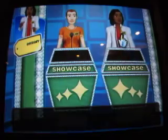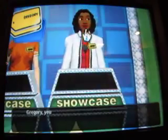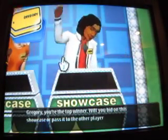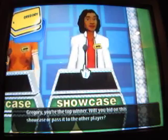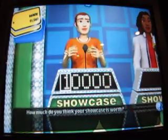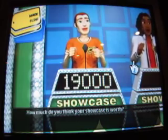All right, is Gregory going to bid on that showcase or is he going to pass it over to me? The top winner. Will you bid on this showcase or pass it to the other player? See, what's he going to do? It looks like he has passed it to me. How much? And I'm going to bid 19,000.